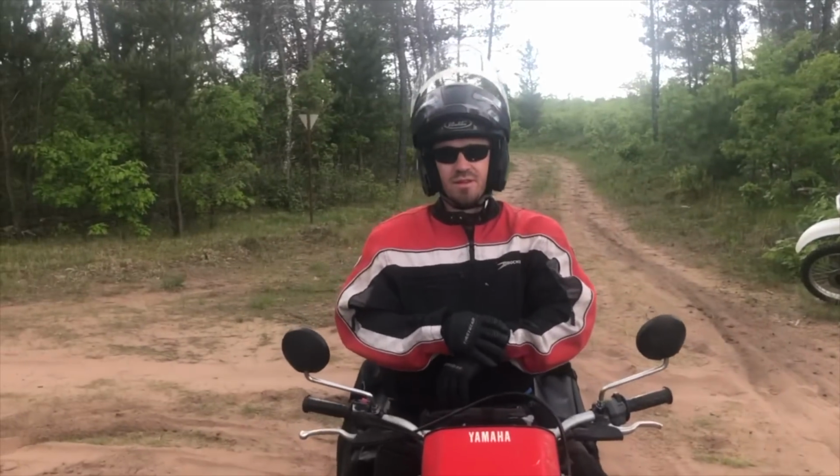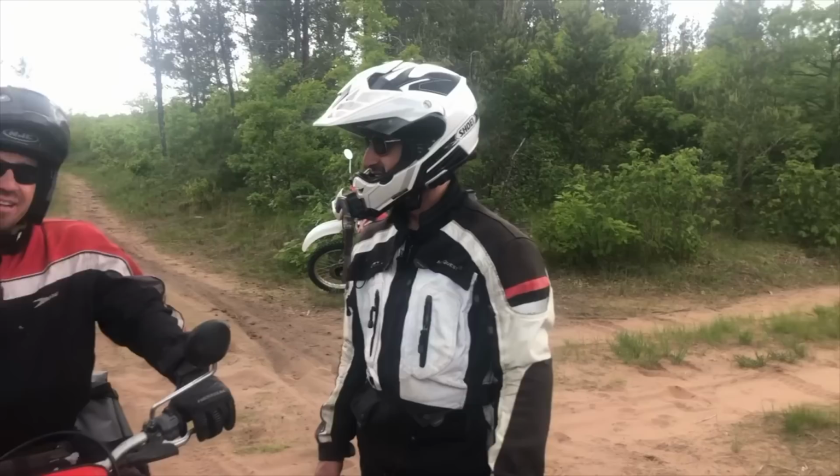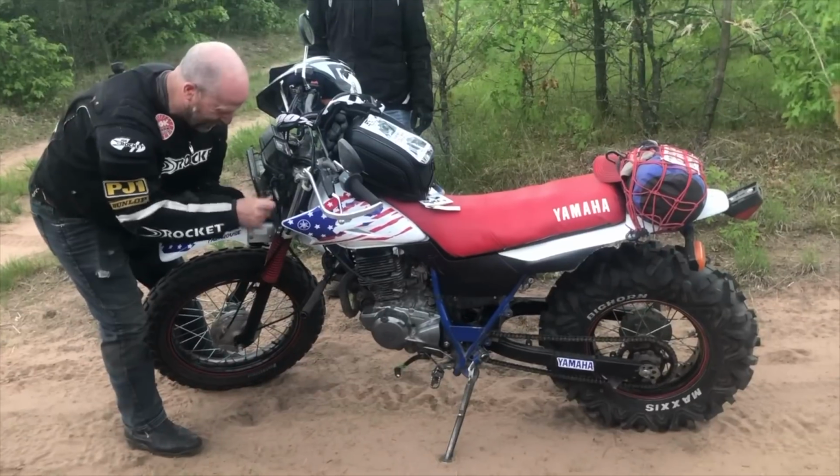What do you think, Kyle? Think it's his headlight? No. Think it's his battery? I think he's got something else going on. I think it's the tire. It's my swing arm. That's right, that's what's making it run bad.